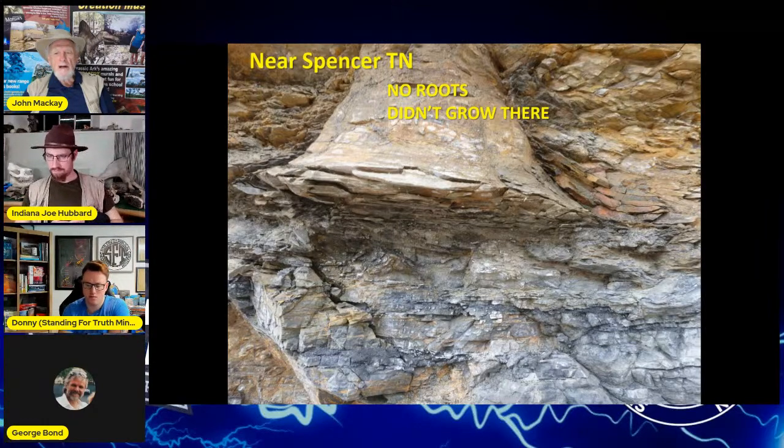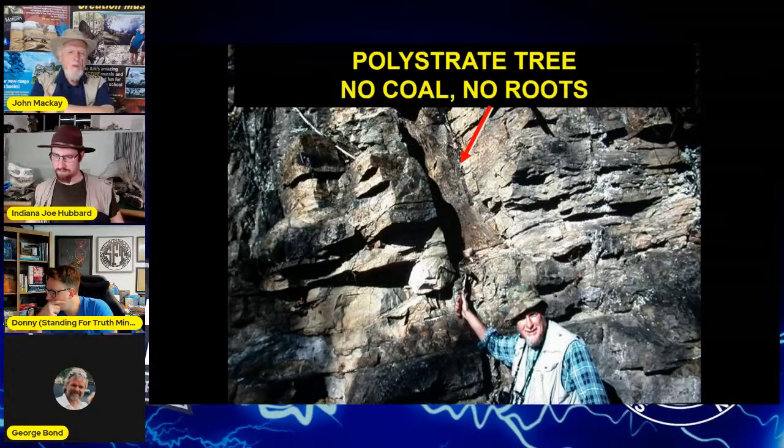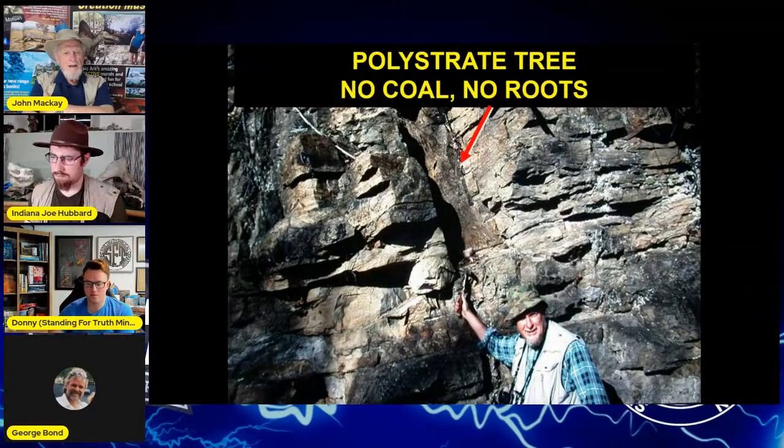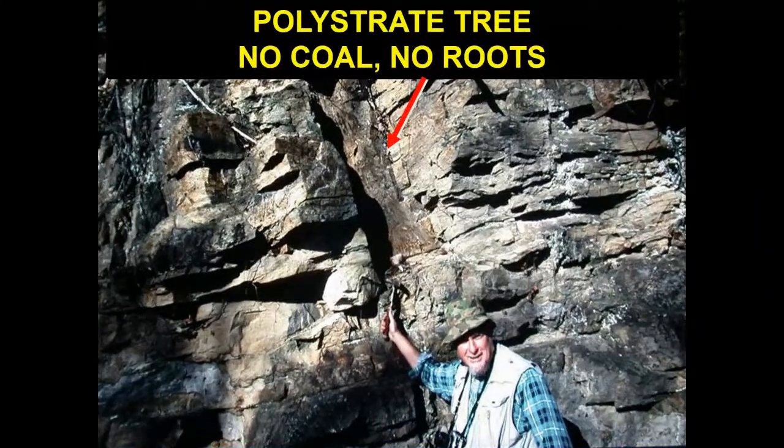So you'll find these trees standing upright on the coal, but you'll also find them standing way above the coal. Now, there's a polystrate tree. It's no coal. There's no roots. Oh, yes, there's a heavy root base. So, well, fortunately for the miners who dug this coal mine, the coal seam was about 2 meters below it. So this had nothing to do with the coal seam. There's no coal anywhere near it, and no evidence it actually grew there at all. No vegetation, no swamp. No interpretation is even possible.